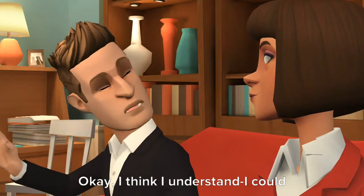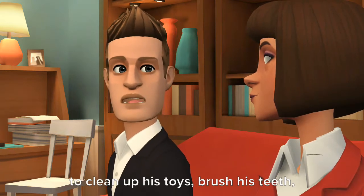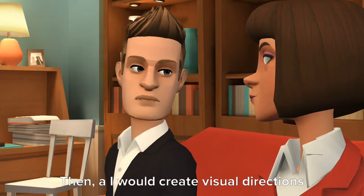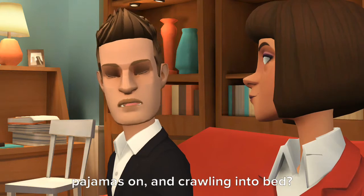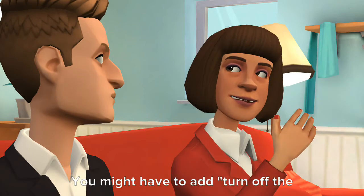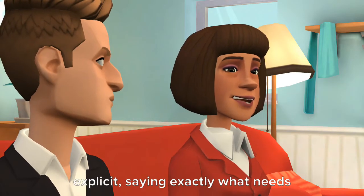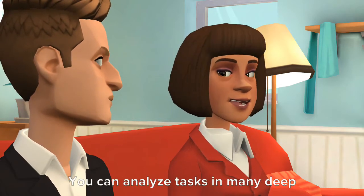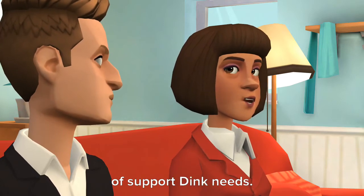Okay, I think I understand. I could make one visual that says he needs to clean up his toys, brush his teeth, get his pajamas on, and go to bed. Then, I would create visual directions for cleaning, brushing teeth, getting pajamas on, and crawling into bed. You might have to add turn off the lights and go to sleep. It is important to be literal and explicit, saying exactly what needs to be done. You can analyze tasks in many deep or shallow ways. It will just depend on the level of support Dino needs.